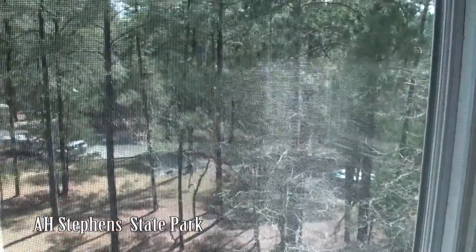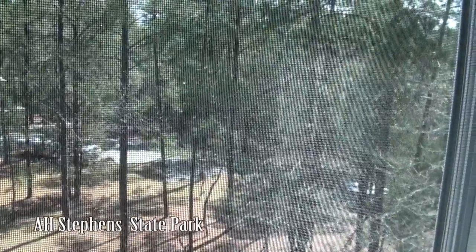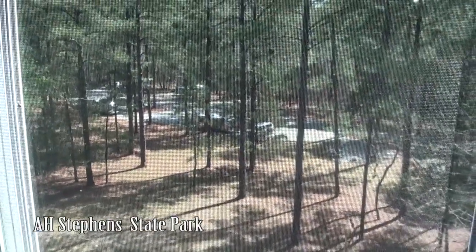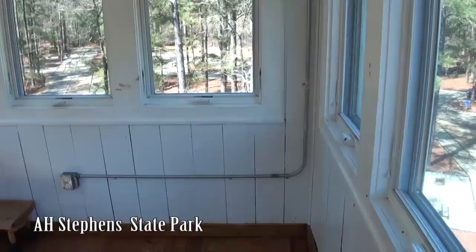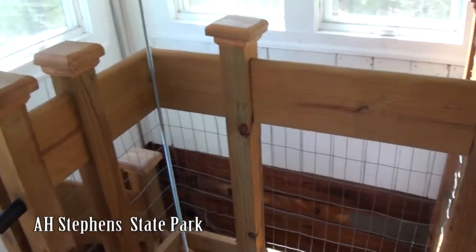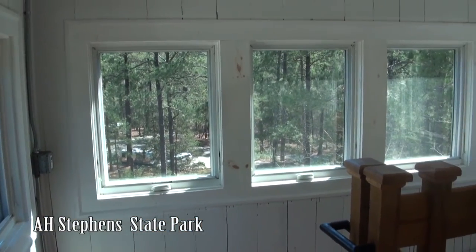This is fabulous to be able to come up. They don't unlock this. Very seldom is it unlocked. So we really think this is a privilege today to be able to come up in the tower here at H. Stevens campground. Trying to give you an idea of this little viewing area up here at the top. It's not very big, but it does give you a nice view.